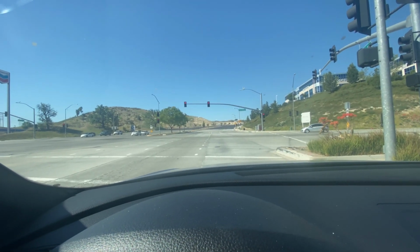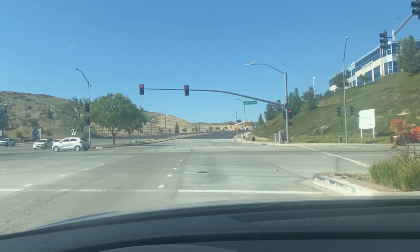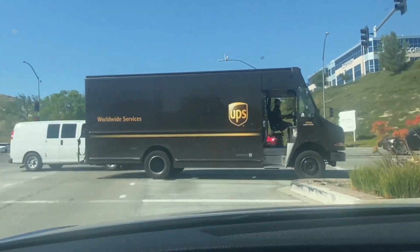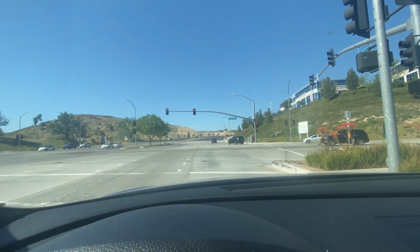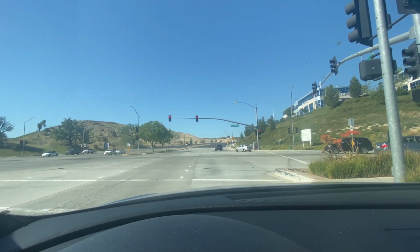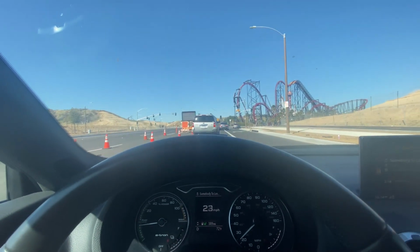Okay guys, we are back here for day 2 at Six Flags. I'm going to be showing you right now what I was talking about when I meant those new lights over there by the parking entrance. We're going to head over there right now, right after this light turns green, and I'll show you guys what that's all about. When I said this, see how everyone makes last second moves here?